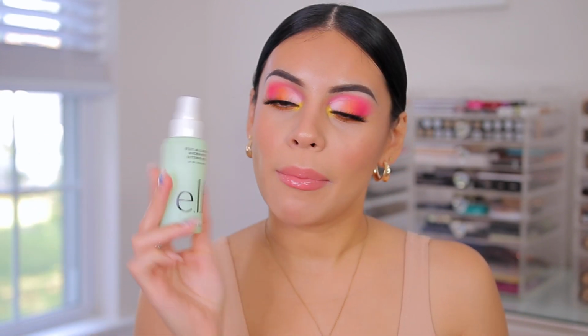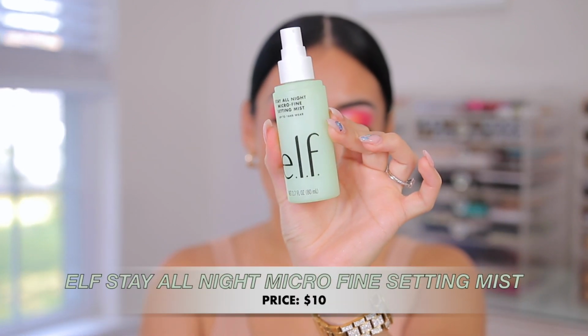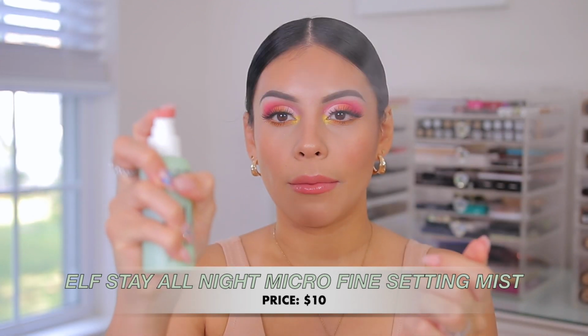Last but not least, I'm gonna set my makeup, and I'm gonna use the Stay All Night Microfine Setting Mist. This was also a really great product. I tested it out yesterday, and the mist is really fine and it smells really nice.